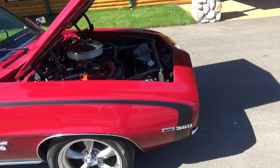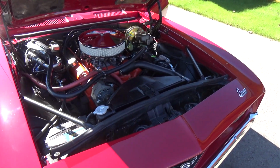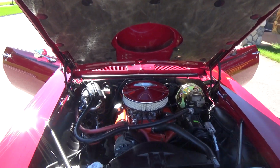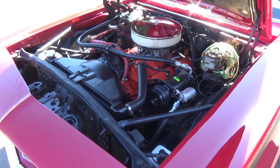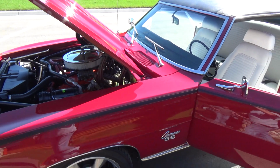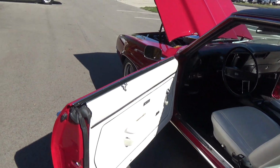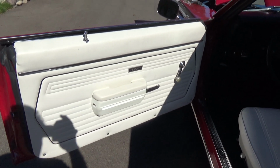This is an X11 car. Got factory air conditioning. It's got your power steering, your power disc brakes. See, it's all nicely detailed. Gorgeous car. It's got 12-bolt rear, 373 gear in it. Automatic. See the jams. Interior's all been replaced.